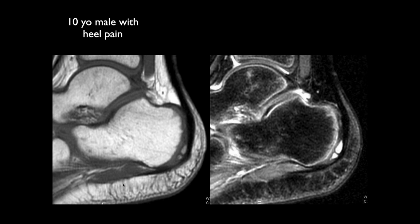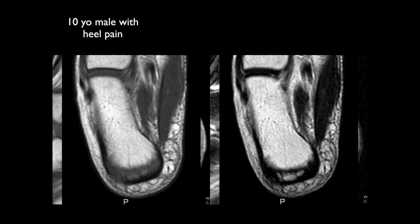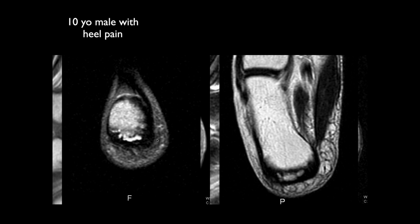All right, so we have a 10-year-old male with heel pain. I think this is the beginning of apophysis. It looks pretty edematous. I think you can see this normally. You can have a pretty variable appearance of this. It can look fragmented, although you could have apophysitis. It is pretty bright. I don't think this is normal.